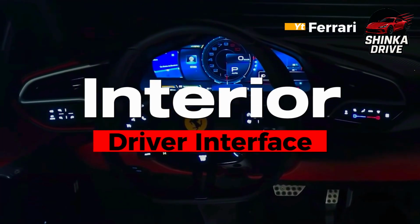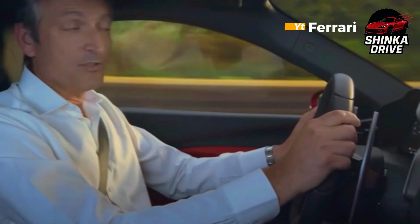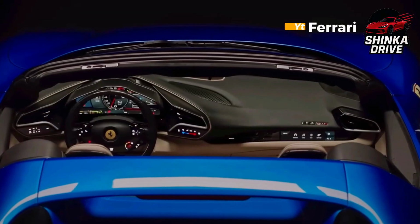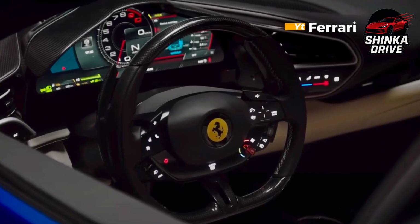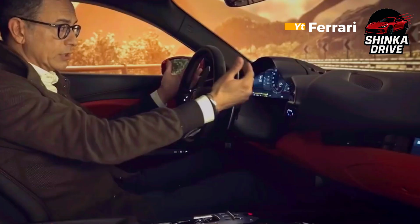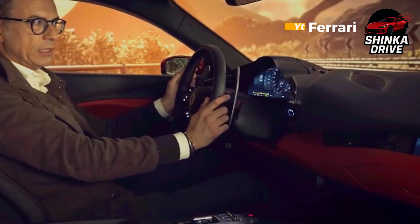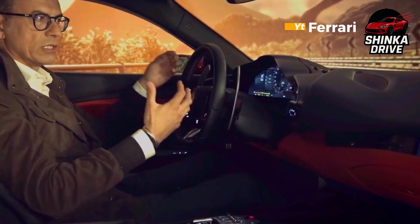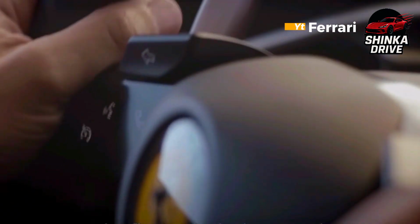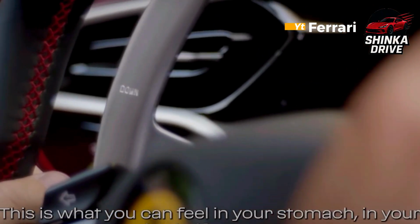Interior and driver interface. Step inside the 296 GTB, and you're met with a tech-forward, minimalist cockpit that aims to wrap the driver in futuristic control. There's no traditional central infotainment screen. Instead, everything is controlled via capacitive touch surfaces and a digital cluster behind the steering wheel. This includes climate controls, mirror adjustment, and even the start button, all via haptic feedback.